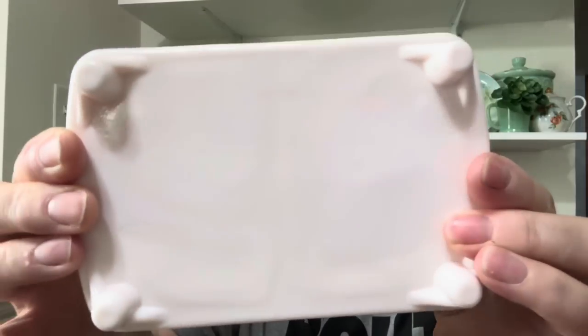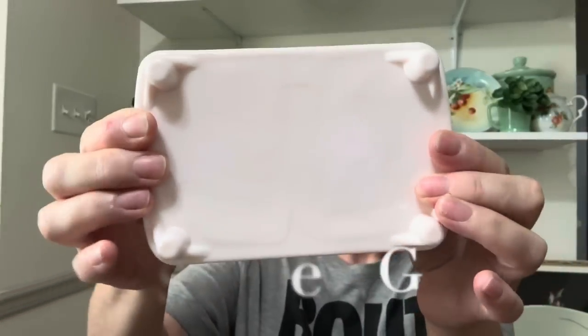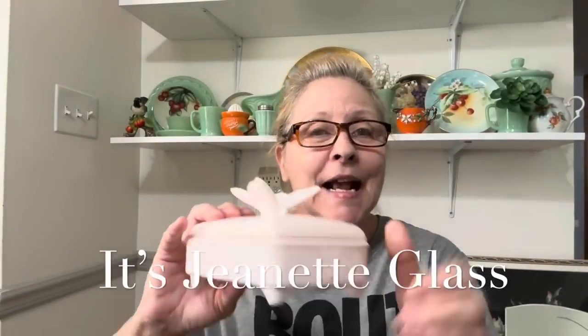Oh my goodness. Now, it is not marked. I'm thinking it could be Westmoreland, but I'm not sure. I would have to look it up. But I love pink milk glass. I think it's so beautiful. So I was very surprised to see this on the shelf. And boy, did I snatch it up.